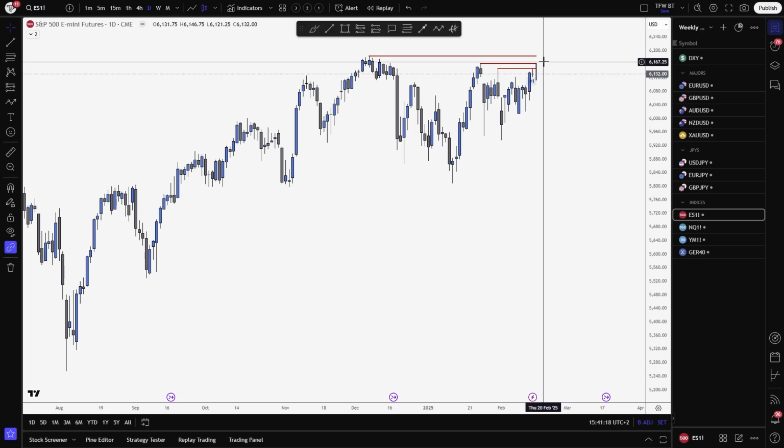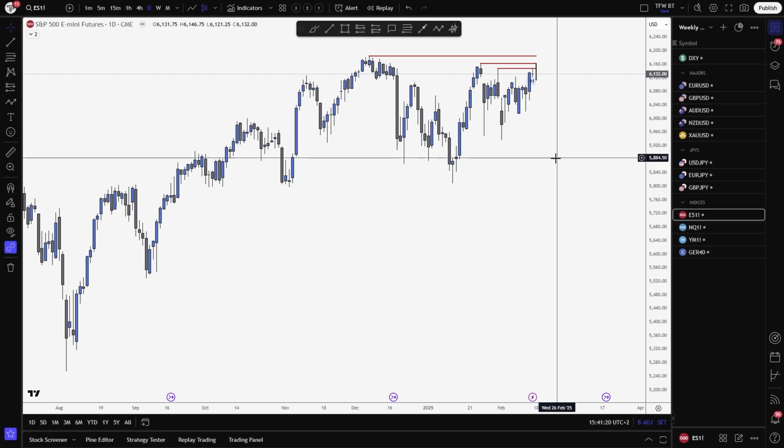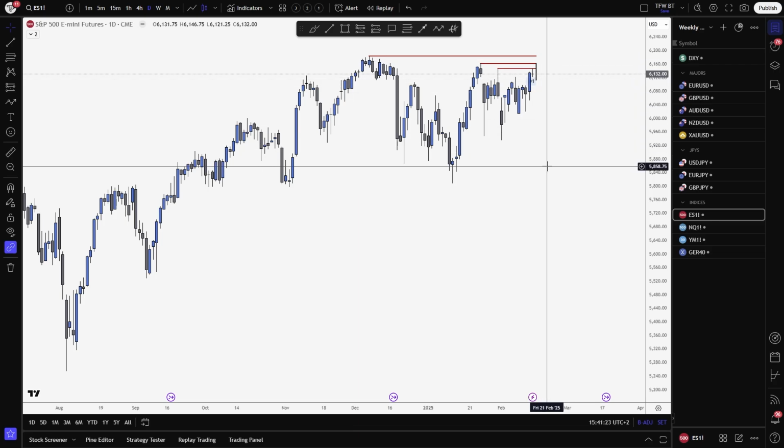I'm long biased currently towards all-time highs, but again, if the market starts printing bearish structure, don't be too married to that bias. So that is pretty much for this week.